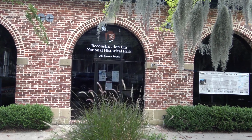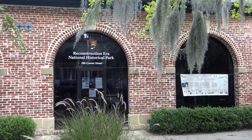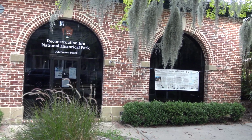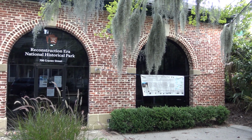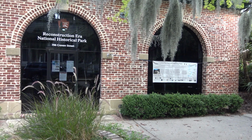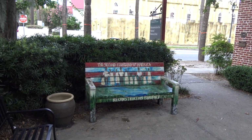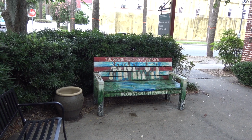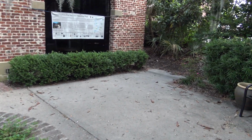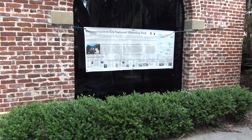Now, one of the things about the Reconstruction era is this was after the Civil War, and all of the slaves that were freed, it was really about bringing them into society and getting everybody educated and getting them jobs, getting them housing. I mean, it was really a rebuilding. And as you can see by the bench, technically it was the second founding of America. So let's go take a look and see at least what we can see, even if the visitor center is closed.